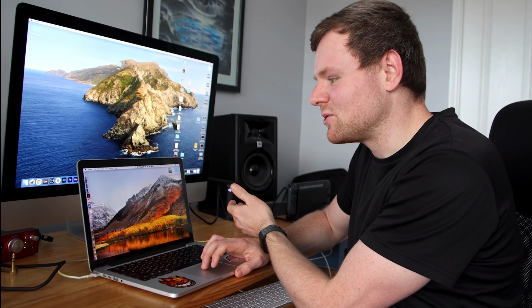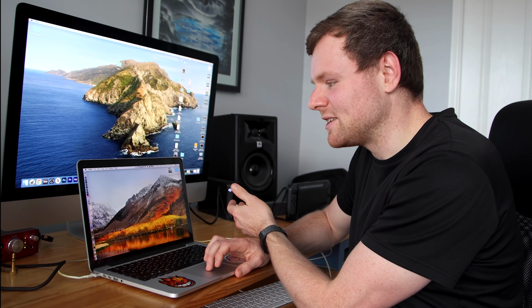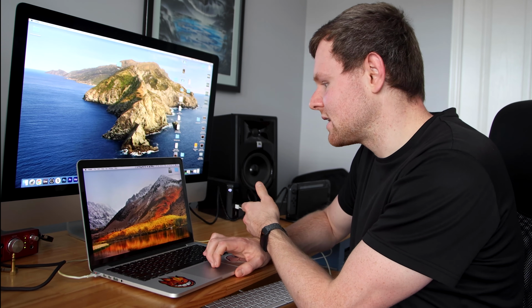In terms of everyday use, this machine is absolutely amazing, which it should be for the price. I mean, it was $3,000. You should be able to use Windows, YouTube, all that basic stuff, Lightroom, play games on this thing. You should be able to do all that basic stuff with this machine.